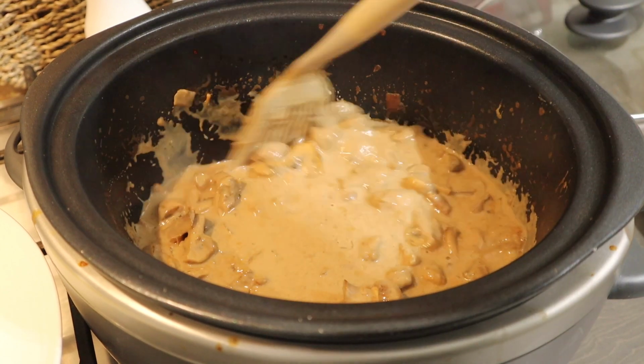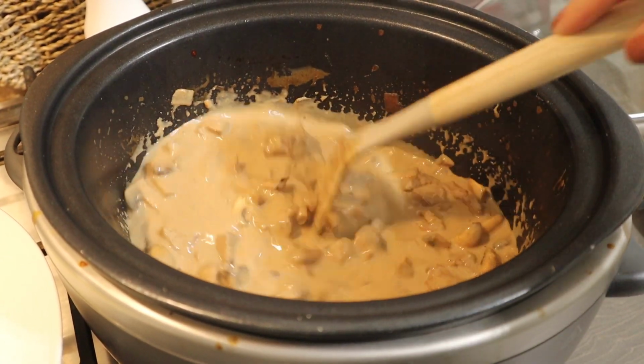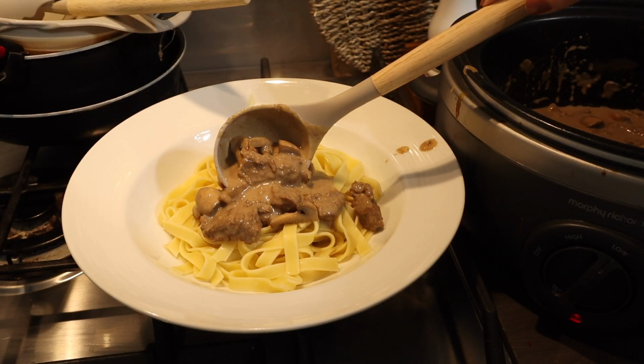So it's now ready to serve, and I'm just going to serve that with some tagliatelle sprinkled with a little bit of parsley.